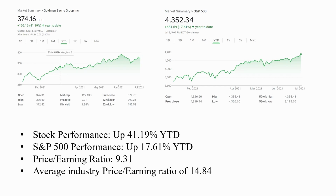However, my opinion is that Goldman Sachs has a lot more room upwards, and I would trade being paid slightly less in dividends for a stock that has a chance to have significant upwards price movement.